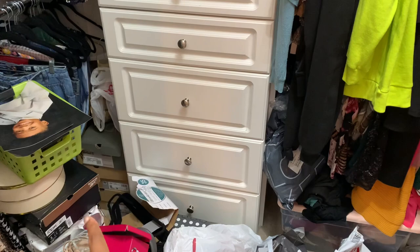I got those years ago and probably have only worn them twice. They're brand new. Like, you guys know I have Uggs up there. I have another pair in our room. It's just so much stuff.